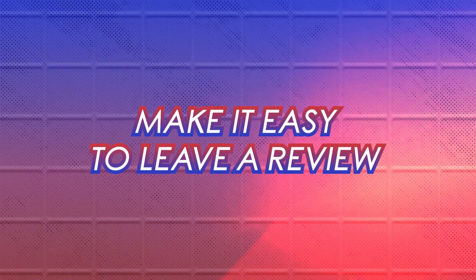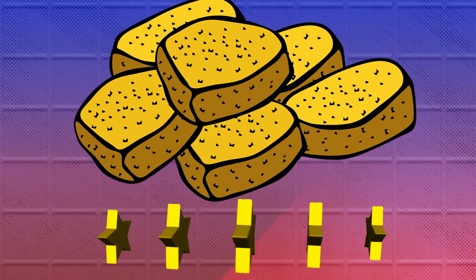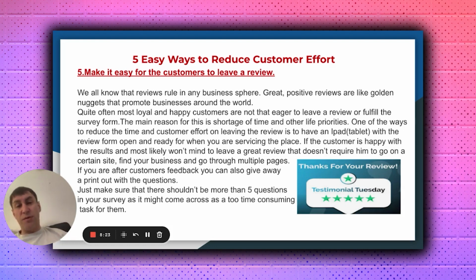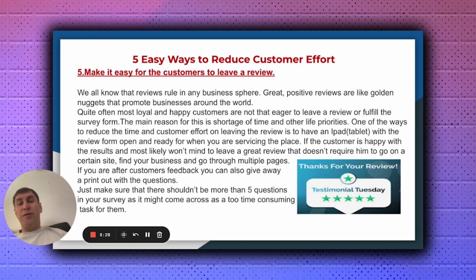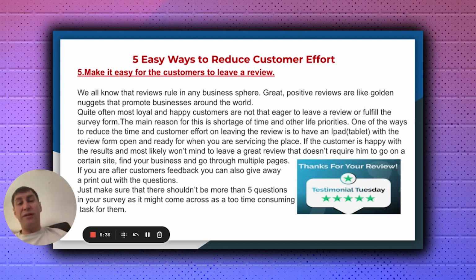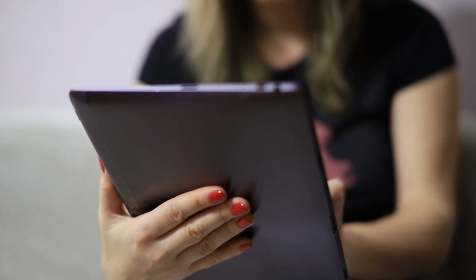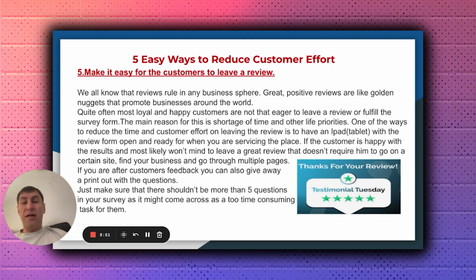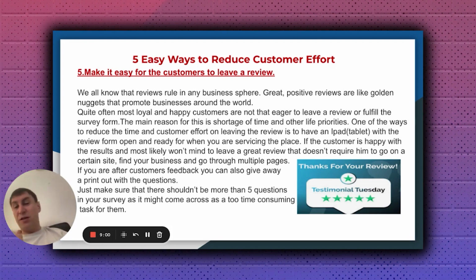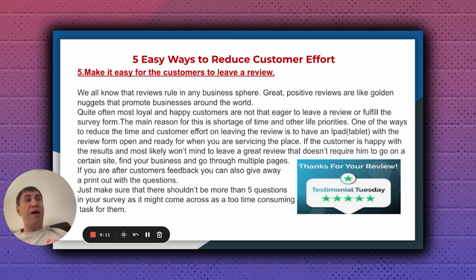And number 5, the last one on the list: we all know that reviews rule in any business sphere. Great positive reviews are like golden nuggets that promote businesses around the world. So make it easy for customers to leave a review. Quite often, most loyal and happy customers are not that eager to leave a review or fill out the survey form. The main reason for this is a shortage of time and other life priorities. One of the ways to reduce the time and customer effort on leaving the review is to have, for example, an iPad or a tablet with you and have the review form open and ready for when you are servicing their home. If the customer is happy with the results, they most likely won't mind leaving a great review that doesn't require them to go onto a certain site, find your business and go through multiple pages. If you take all of those steps away and hand them a tablet, you remove all of that effort, and it makes it very easy for them to leave you a review.